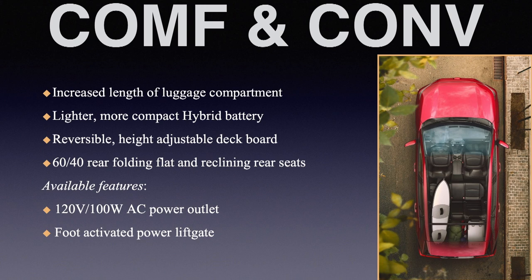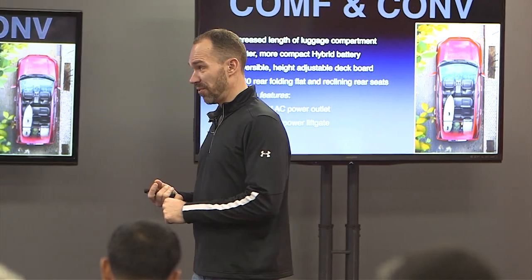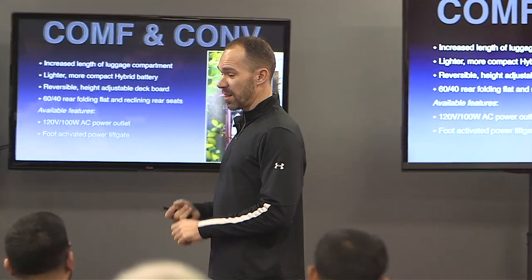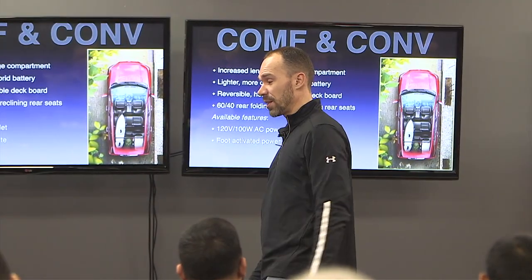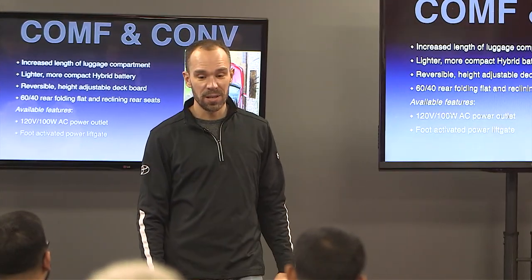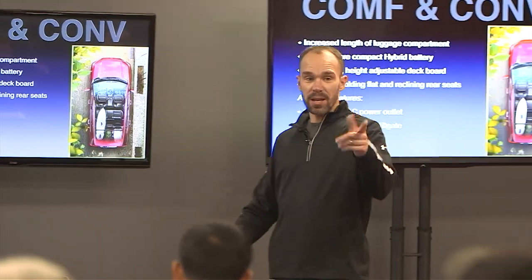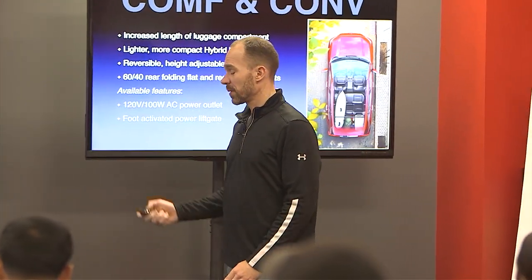Optional 120-volt outlet with an optional foot-activated power rear lift gate. Right, so to operate that foot-activated power rear lift gate, it's not a swiping motion with your foot, it's just a kick motion under it. So as long as you have the key in your pocket, you walk up to the back, just kick under it, and it will open up. That's on just the limited, I'm guessing? That's an option, yeah, on limited.